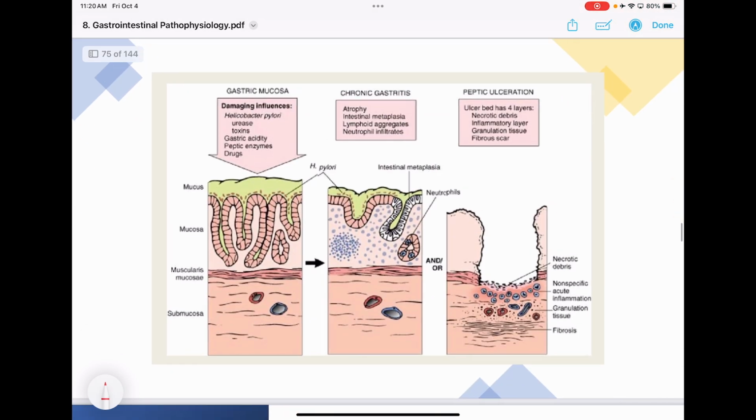So you can see here in the different layers, here is the gastric mucosa. We're starting to damage the mucosa. H. pylori is the big one. You can see the mucosal layer is getting thinner and thinner, and then when you get to the end there's no more mucosa, or mucus. It's all been taken away. Here's our mucosal layer. Okay, chronic gastritis does not enter that mucosal layer. It stays in the mucus.